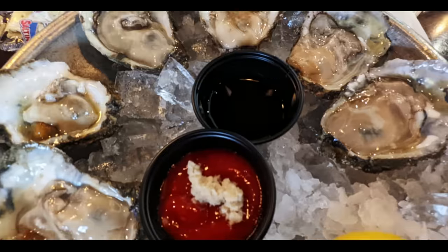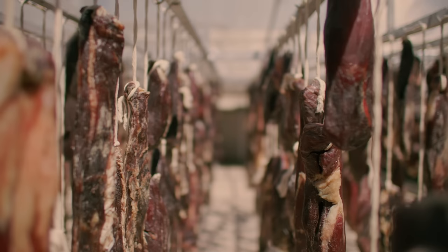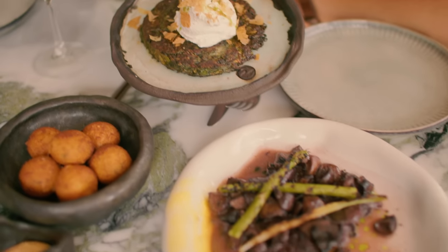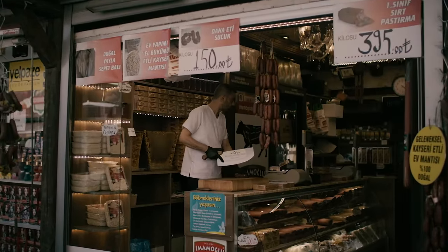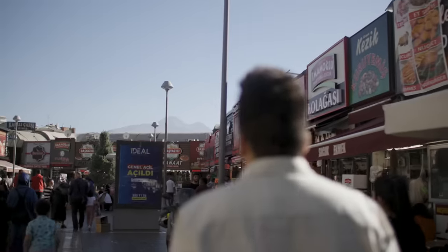I grew up in the kitchen. My parents ran Chinese restaurants in Scotland, so my childhood was a constant mix of cultures, tastes, and flavours. And now I'm on a mission to uncover more authentic dishes and ingredients from around the world. What's lured me here is a delicacy that dates back over 1,000 years, a meat called pastirma, which is this dried beef, a specialty only found in this region. And it's still prepared here the old-fashioned way.